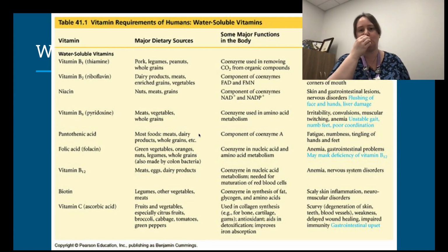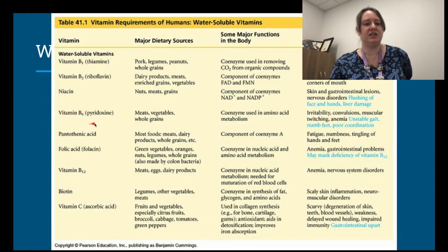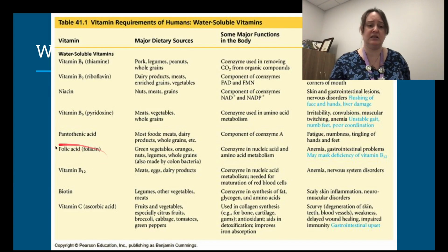So these are the water soluble ones. I'm not going to go over crazy much about these, just pop out a couple things. So B1 thiamine, B2 riboflavin, niacin. Again, niacin's our friend. B6, pantothenic acid, folic acid. He's a big boy.